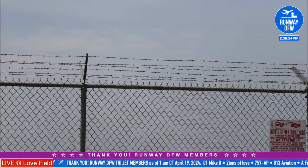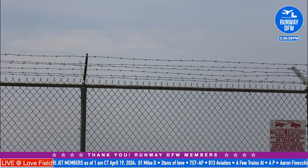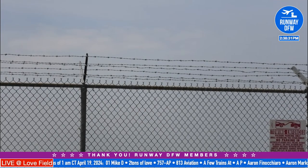You just saw Flight 606 off to Midland, Texas, a 737-700, 17-year-old airframe.